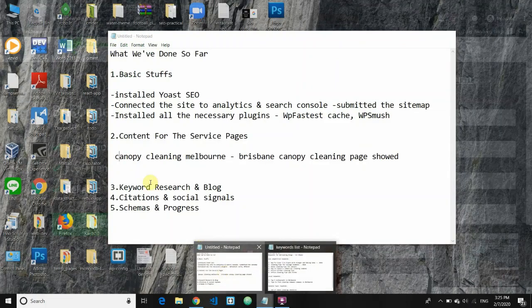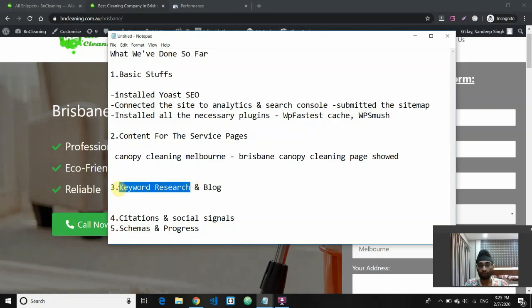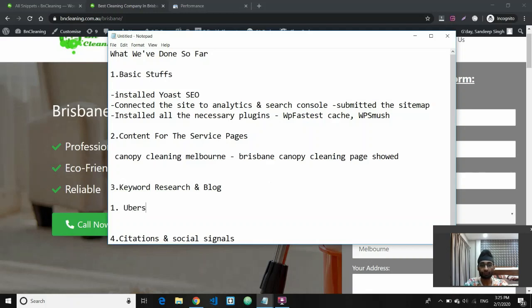Okay, the third part that we've done so far is the keyword research process and blog sections. So first, before I show what keywords we have come across, let me tell you what tools we use for keyword research. Very simple, very easy, all free tools. Number one, Ubersuggest. Number two is Ahrefs, free version. And third is the Moz Chrome bar.